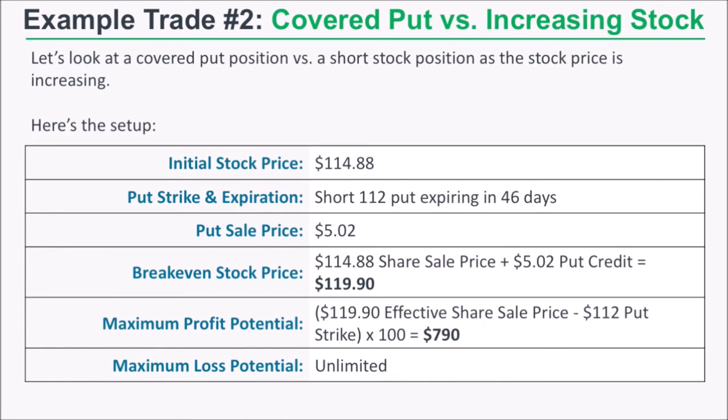Now we're going to collect a $5.02 credit for that put, which brings our break-even price to $119.90. So that's the share sale price of $114.88 plus the put credit of $5.02, which comes out to $119.90. Now the maximum profit potential in this case is $790, which is the $119.90 effective share sale price minus the short put strike price of $112 times 100, which comes out to $790. Now as always, the maximum loss potential of the covered put strategy is unlimited.